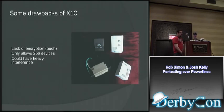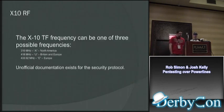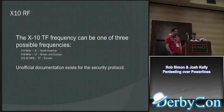So, like Josh said, they lack encryption. Only 256 devices. There's actually an RF that they can talk over too. Some of the devices speak over RF. They have an RF transceiver to try to get a little bit more distance out of them. We actually looked at that a little bit too.